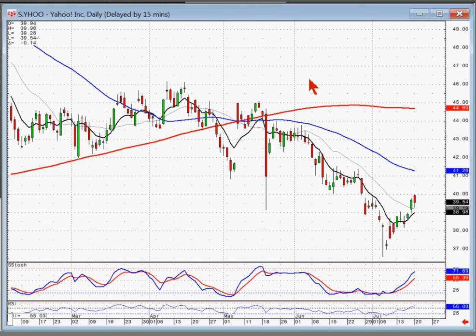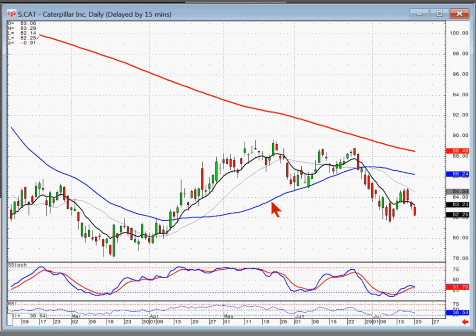And Yahoo, there's your doji gap up, your best friend. It's kind of broken through this downward trend channel. At least watch for it to come back up to the 50. But Yahoo's still not anything in a trend that would get me real enthused. It's just kind of recovering.